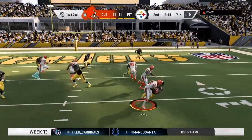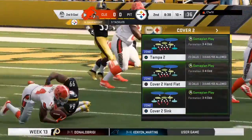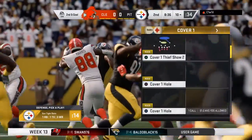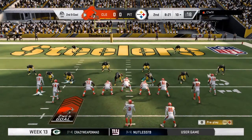Running the jet sweep, Landry, and that one covered beautifully. Their defenders stayed home, and they'll get him behind the line. Call it a full 3 yards in the wrong direction there. Brings up 2nd down. Moved back to the 10. They'll try on 2nd and goal here.